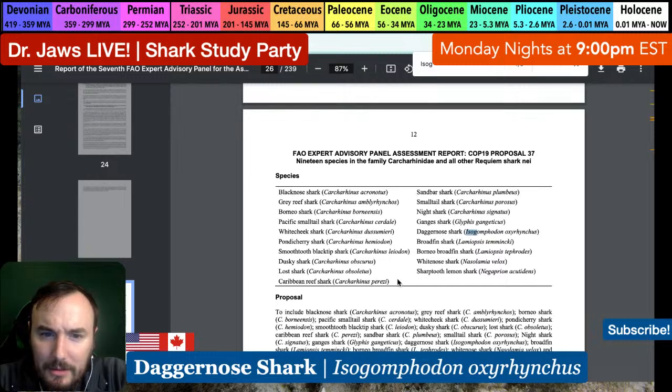So these are all the species that are proposed to be amended in CITES. It's kind of sad to see some of these names. The dusky shark, that's a species that was always vulnerable when I was in college. Now it's endangered. Caribbean reef shark, I never knew that one actually was in trouble. Sandbar shark, again, a very famous vulnerable species, now listed as endangered.